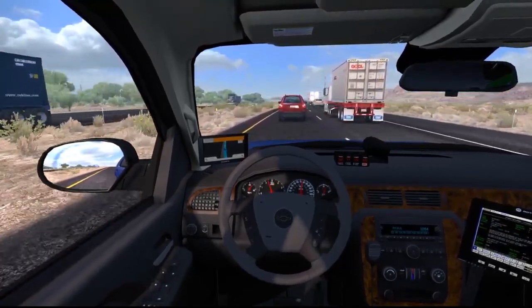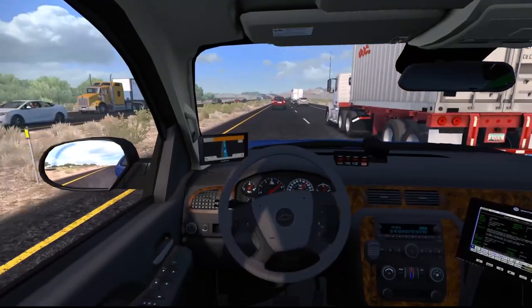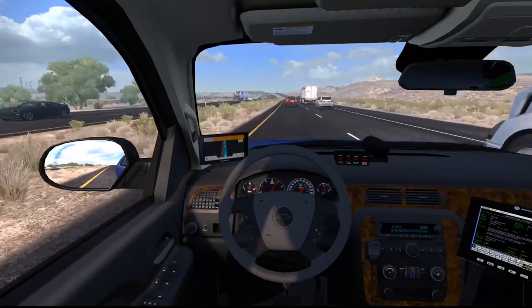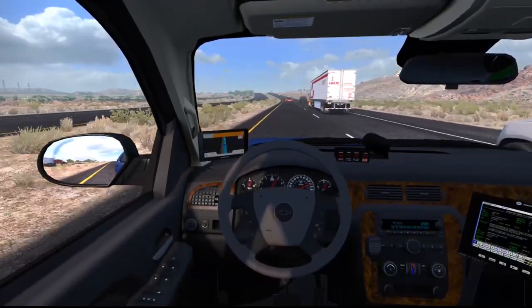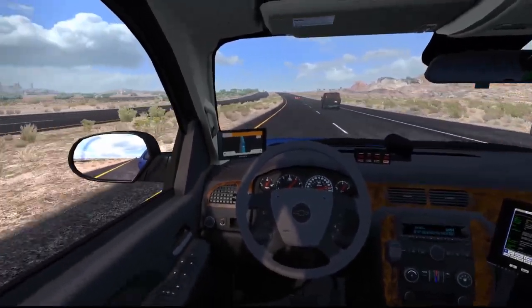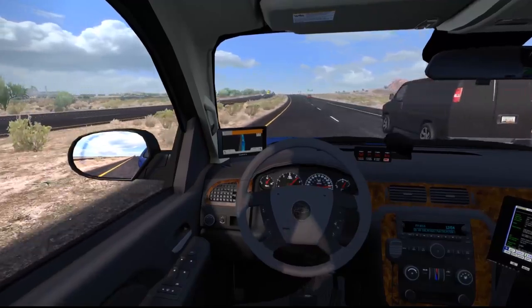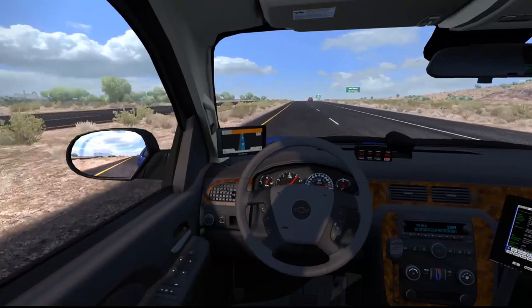Getting in a little traffic jam over here, it looks like. Little traffic jam. Little Creek trailer over there. Might end up doing something with them soon. Fancy seeing an orange trailer, or an orange truck pulling them. Definitely kind of weird.